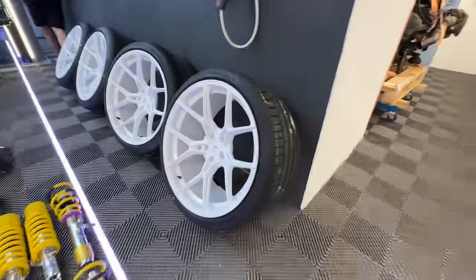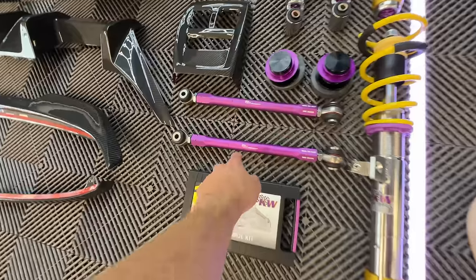Thank you, Jede Performance, obviously for the wheels. I have Jede Performance wheels nearly in all of my cars. R34 has Jede Performance wheels and the E90, and some of my other cars are getting Jede Performance wheels in the future. So the wheels, you saw them.